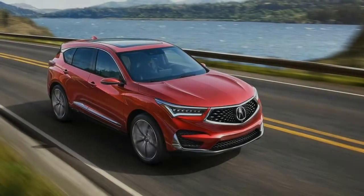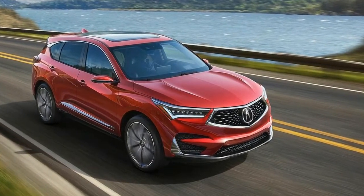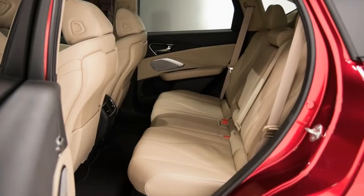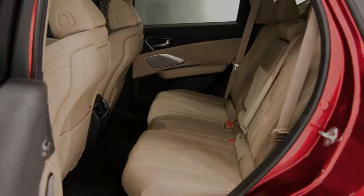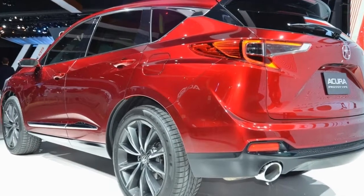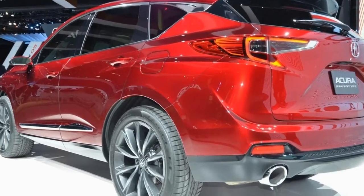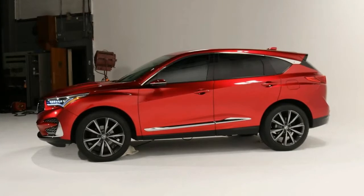For 2019, Acura is giving us an all-new RDX, and like the first RDX in America, this one has a turbocharged engine under the hood. It's a 2-liter 4-cylinder turbo engine that's shared with a few different Honda vehicles, but has a unique power output in the RDX, right around 272 horsepower. It's mated to a new 10-speed automatic transmission, so if you don't like the way the 9-speed shifts in the MDX, don't worry, this is completely different.